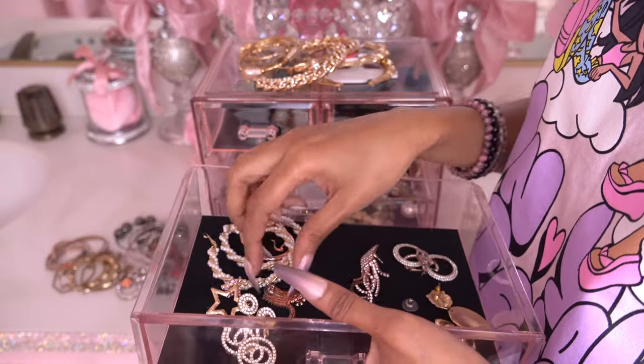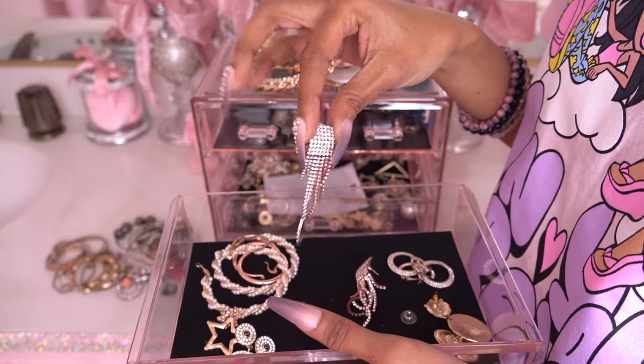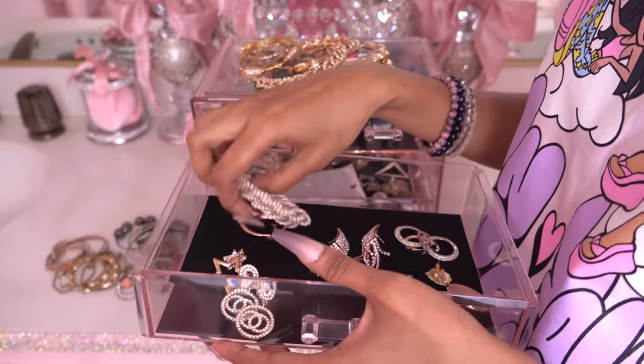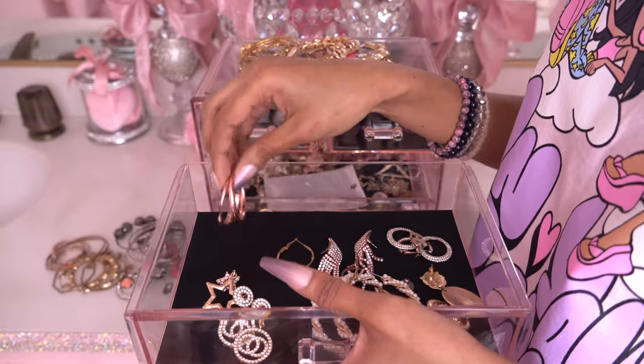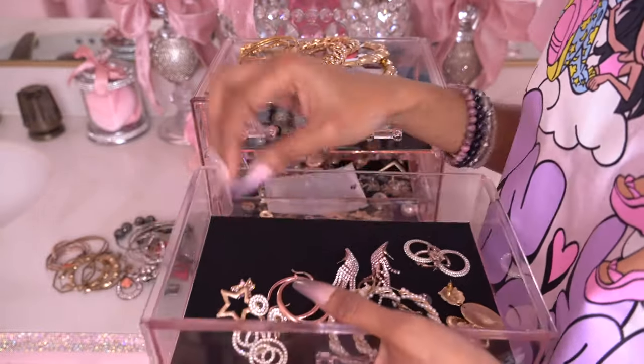I just got these recently and they already started tarnishing, but they're cute with upscale outfits and going out, like cocktail wear. Oh, these pearl hoop earrings. I like these too. So I'm going to keep them. And then the rose gold. I'm going to keep these as well. I get rid of that little one. It's only one of them as well.